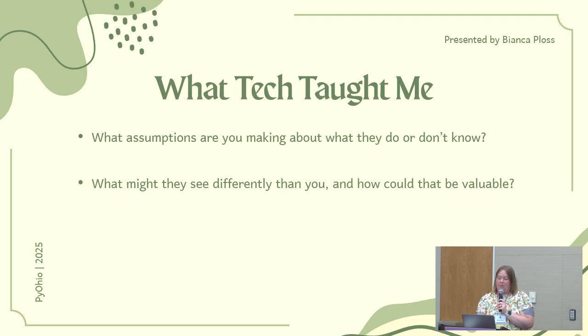So if you're in a position to mentor or train someone, especially someone coming in from a different path, ask yourself, what assumptions are you making about what they do or don't know? Maybe they haven't built an API yet, but they manage logistics for a manufacturing line or run a classroom of 30 kids. That's experience in systems thinking, triage, prioritization, all core skills in tech.